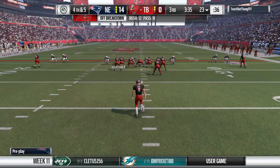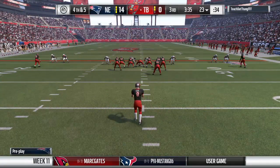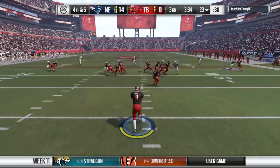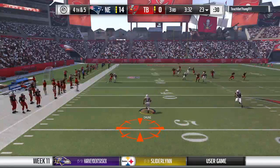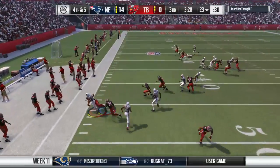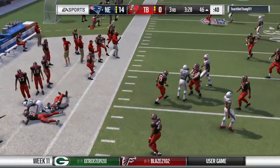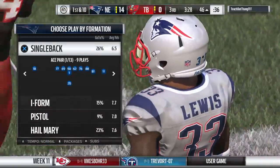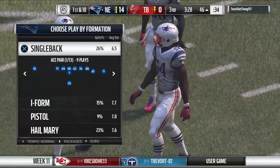Here's Andy Lee now as he's on to punt for Tampa Bay. Oh, it's a wobbler here. Pretty woeful there. Just 23 yards on the punt. And the Patriots will have great starting position as they take over 1st and 10.